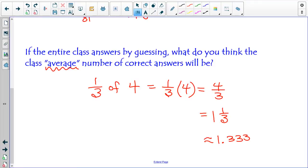Would you assume it's going to be something between 1 and 2? Yeah, because look at the probabilities. 16 out of 81 for none right, 32 out of 81 for 1 right, 24 out of 81 for 2 right, and then 8 out of 81. So see right there, the probability is higher to get 1 right than 2, but it's going to be a little bit bigger than 1. So does that make sense?